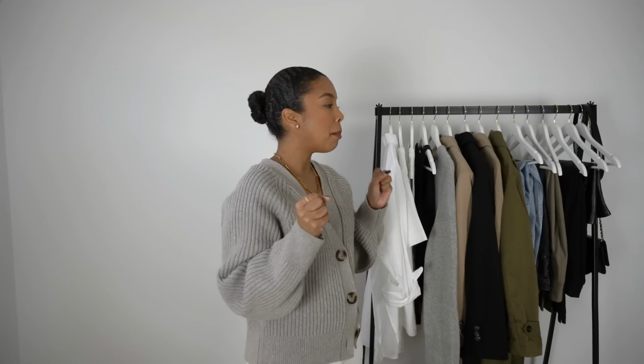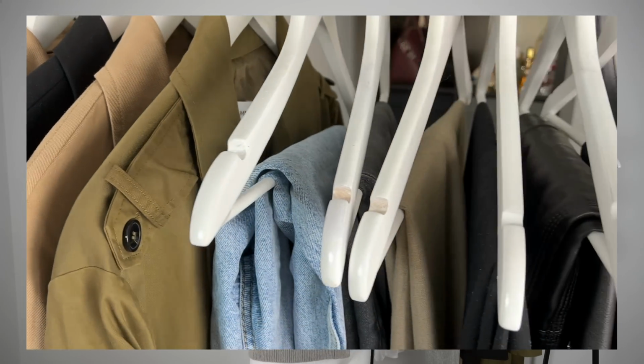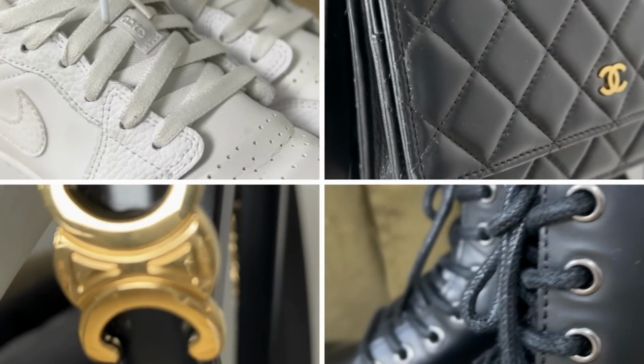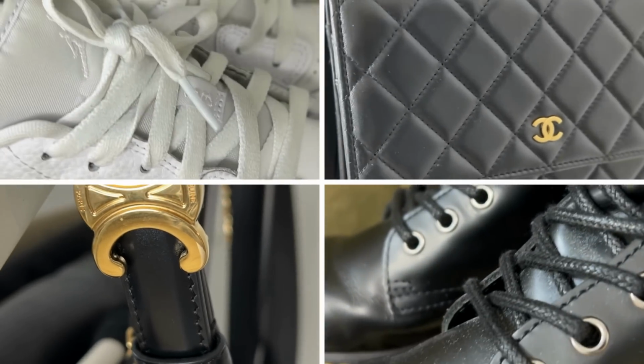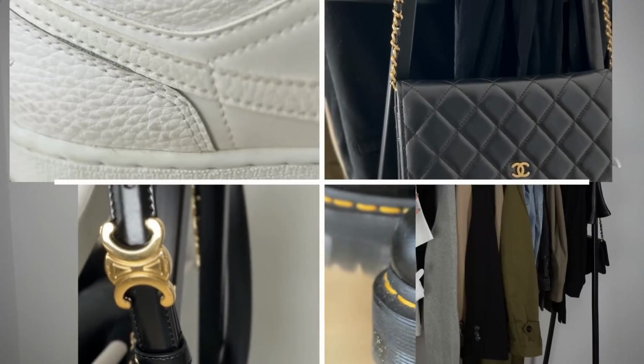Now, taking all of this into consideration, my capsule wardrobe consists of 5 tops, 4 overlayers, 5 bottoms, 2 shoes, and a couple of accessories. I'll take you through each and every one of these and show you how you can create a bunch of different outfits with just 21 pieces.